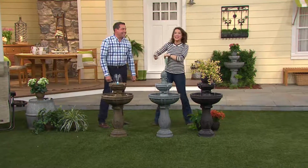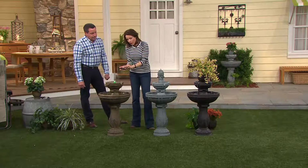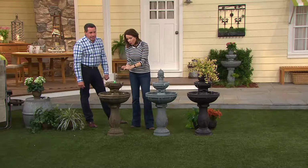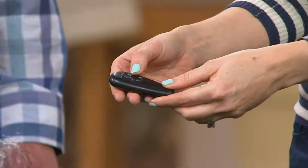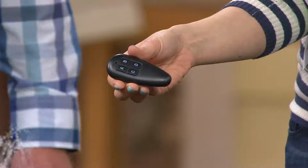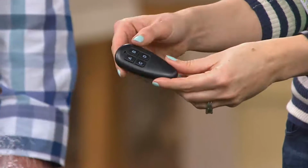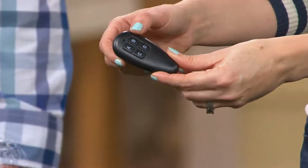There you go. So let's take a look at what I love about this remote, which is so simple. Let's say I want this to run for 2 hours. Right? So 2 hours, at the same time the next day. So right now it is 3 o'clock here on the East Coast. Let's say I want this to come on tomorrow at 3 o'clock and every day thereafter, and I want it to go for maybe 3 hours at a time.